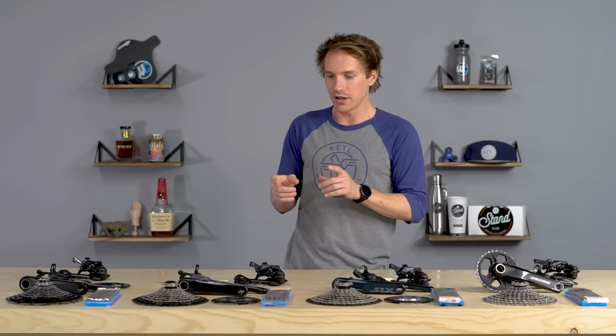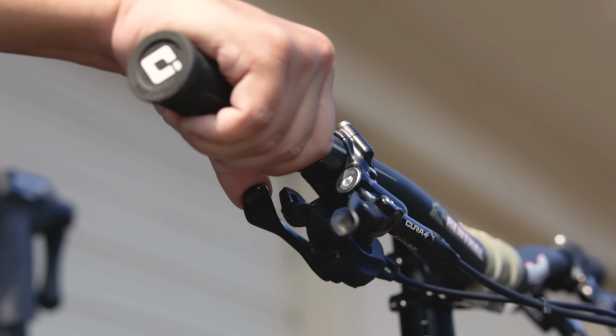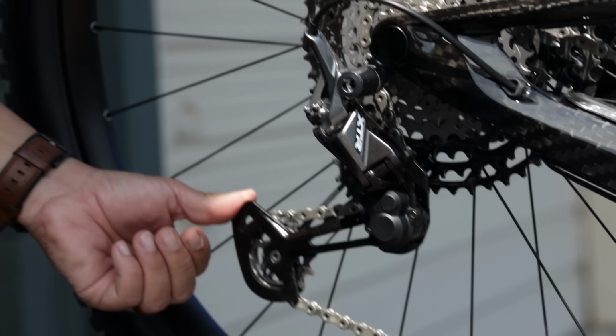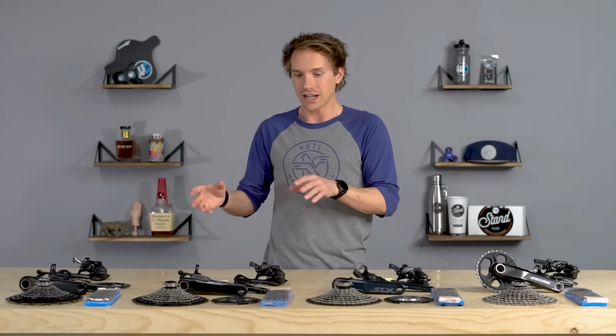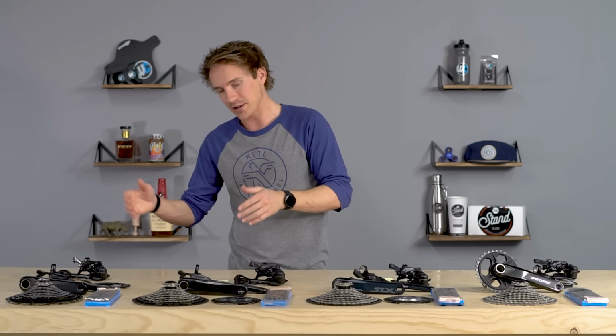So those are, between the double downshift on the shifters on these guys, XT and XTR, and the adjustable derailleur clutches, not having to take off the whole lid, those are kind of the two major feature differences between the Deore and SLX versus the XT and XTR.